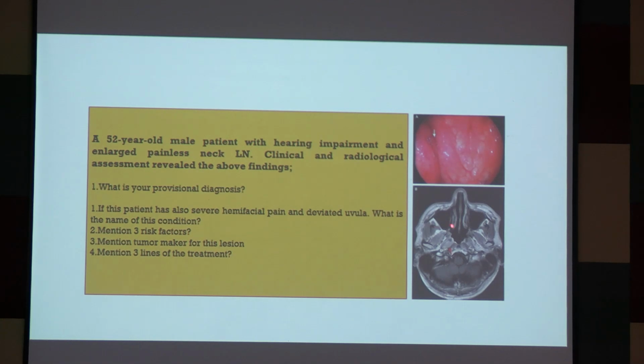And this is the classical CT scan picture, I mean MRI picture. And if the patient is having severe hemifacial pain and deviated uvula, this condition is known, it's a syndrome.